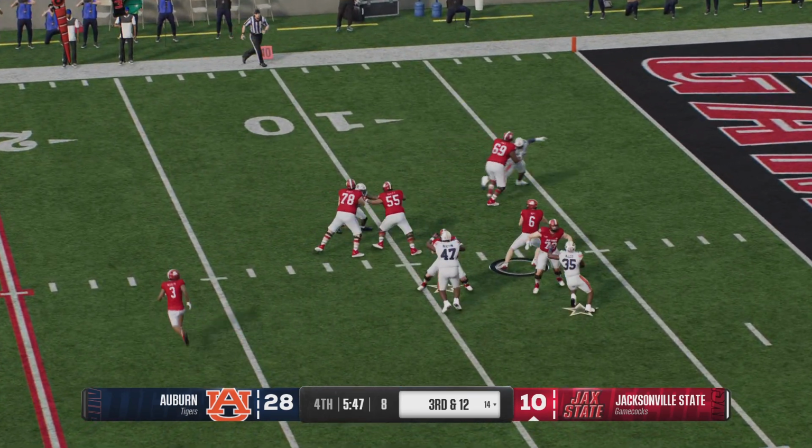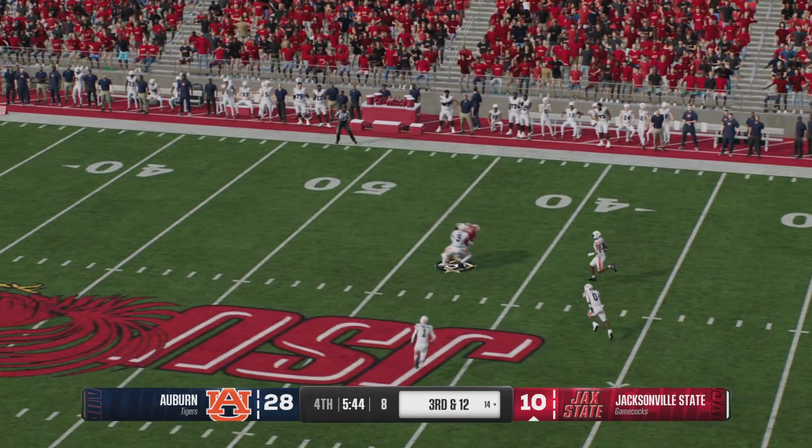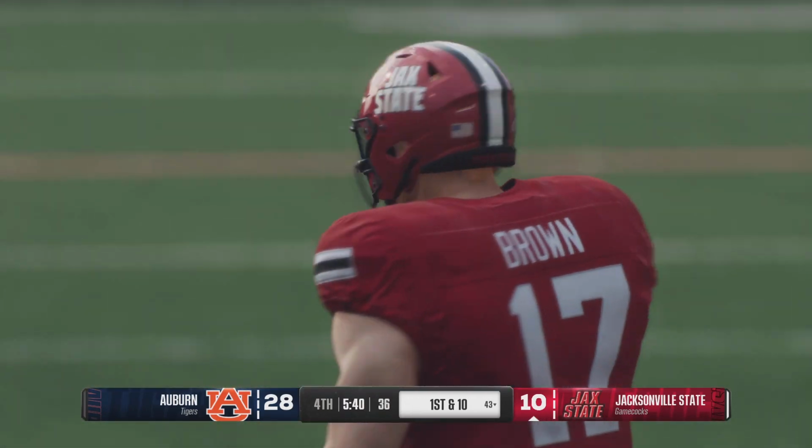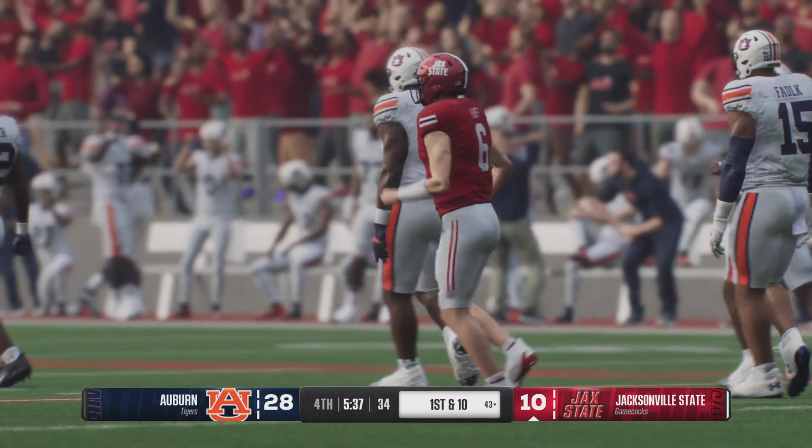On 3rd down, going up top. Lofts one high and deep. Pulls it in on the right. Coming through that 3rd down conversion, and they'll mark it at the 43.